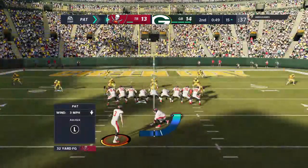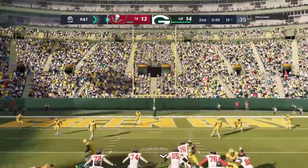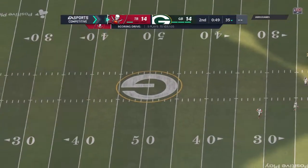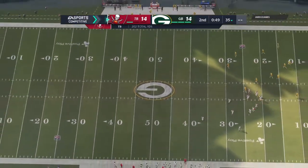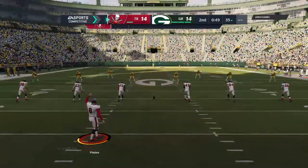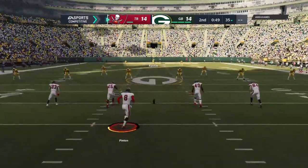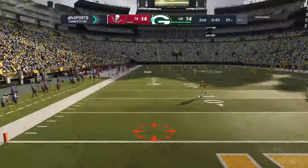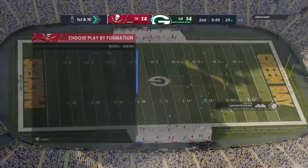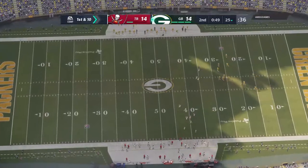Extra point try now for Succop. And we've got a good one brewing. We're all knotted up at 14. That ties the game at 14. Bradley Pinion to kick off for Tampa Bay. This one tied at 14 now as he sends this one away. And they will not get a chance to return this one. It's through the back of the end zone for a touchback. 5-yard line.